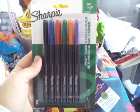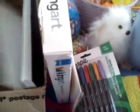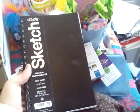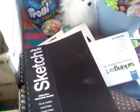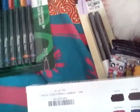And we have a set of Sharpie pens. And last but not least, a brand new sketchbook. Incredible. So, let's get this box out of here. And now, let's set everything up for this little picture to be presented. So we can show this to my fairy godmother the next time we see her.